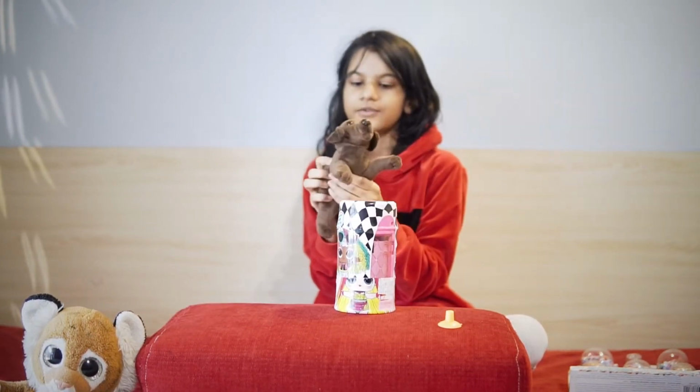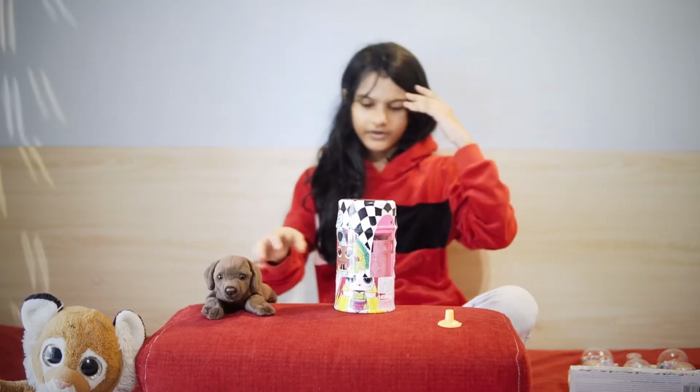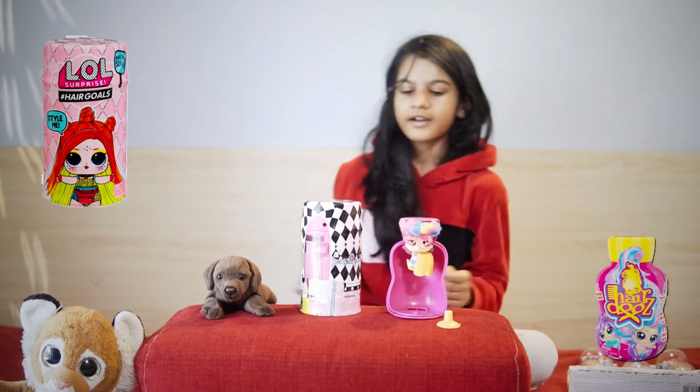Gift that I got. It's so nice and squishy, and it reminds me of a real dog. I actually think it feels like a beagle or a golden retriever. And I already half opened this. And also my Hairdooz is in there. Okay, I got my Hairdooz here.